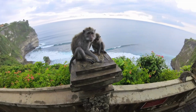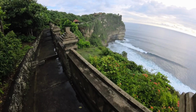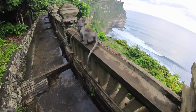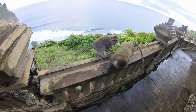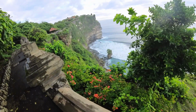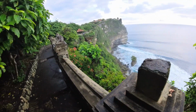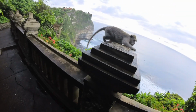The serpentine pathway to the Uluwatu Temple is fortified by concrete walls on the cliff side and takes about an hour to get from one end to another, as there are several fenced points along the way to stop and marvel at the views of the water surging up against the cliff rocks. Without a doubt, what makes Uluwatu Temple spectacular is its clifftop setting at the edge of a plateau 70 meters above the waves of the Indian Ocean.